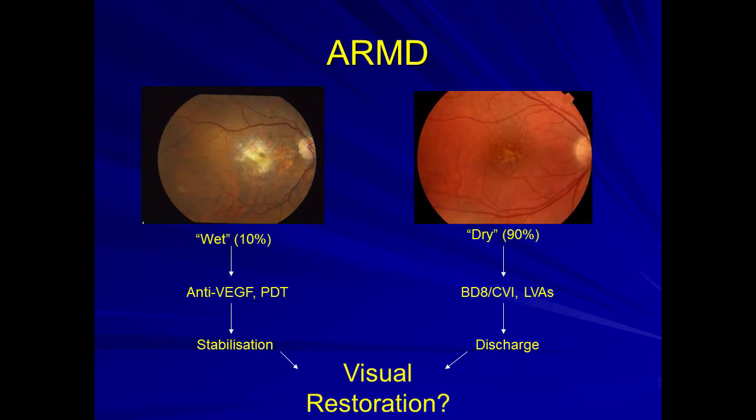Age-related macular degeneration is the commonest cause of blindness in the over 55-year-olds in Caucasian societies. Most people have heard of the so-called wet macular degeneration, and in this new blood vessels grow on the back of the eye and cause severe scarring and severe visual loss. Treatment for this usually entails the use of injections into the vitreous, and this can result in visual stabilization.